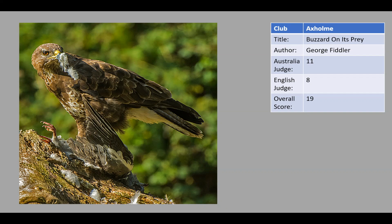Anyway, that's me done. I thought it would have been better if the background had been a lot lighter to make the bird stand out a little bit more. But I felt it was sharp. The eye is very sharp, and you've got sharpness in the feather there in its beak.